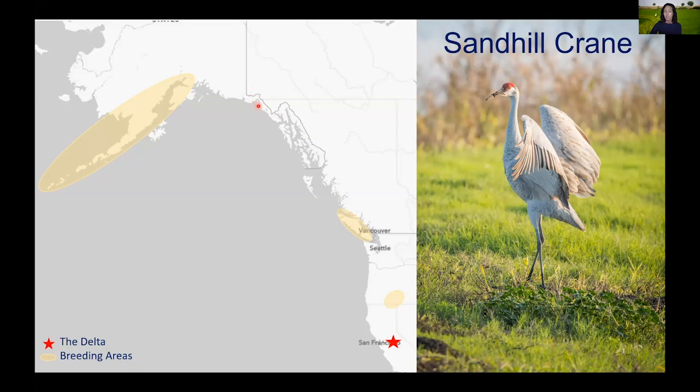Here in the Delta, they use flooded farm fields and wetlands to eat and sleep. They sleep standing up in groups together. These groups are called roosts. Cranes will often use the same roost year after year, these same places where they sleep. So these sites are very important in the Delta.